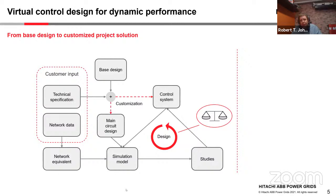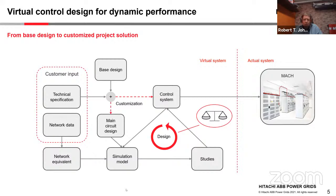So there is some iteration here to get a complete system. Once this is done, we move to the actual system and implement it in the real hardware for the factory system test.